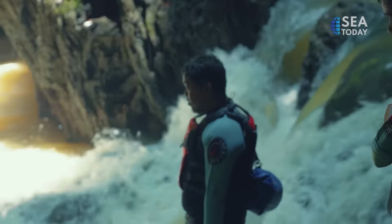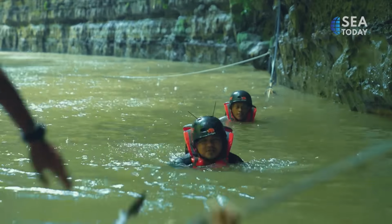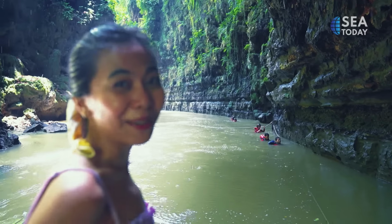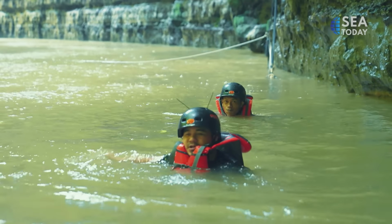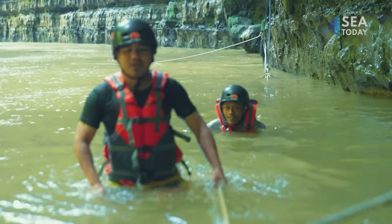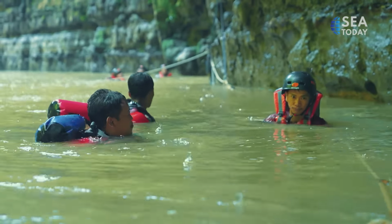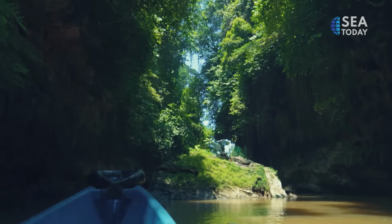This is merely the entrance. If you're up for a challenge, you can opt to go inside the cave by doing body rafting, like those guys. That's fun. Fun as it may sound, the track for body rafting is no joke. I mean, just look at that guy's face. He looks weird. I like the idea of body rafting, but I'm gonna try a different river.